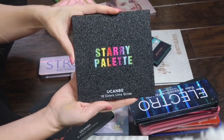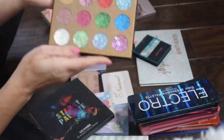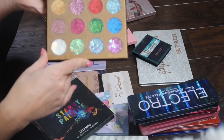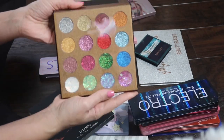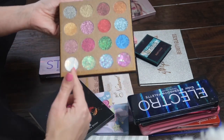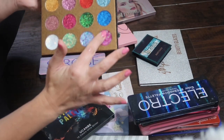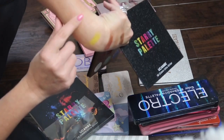Okay, so here's another palette by UCANBE. This is the Starry palette, and I've not played in this one yet. It's a lot of glitters, which aren't so much my jam. I think with Halloween and stuff, this could be really good. So maybe Hillary would want to play in it. I don't know, or Haley. But this has like really chunky... Oh. Well, why not? Let's just swatch it.